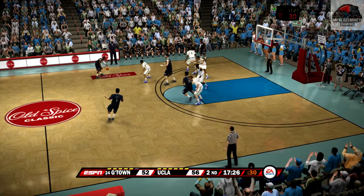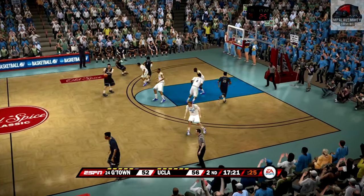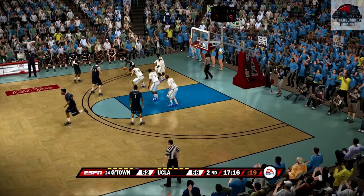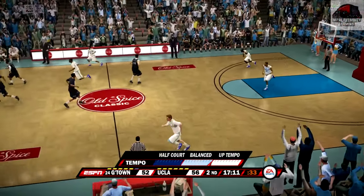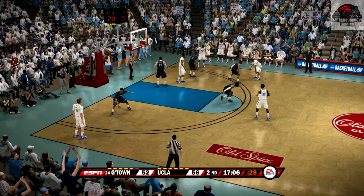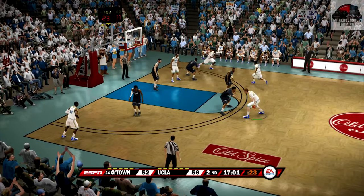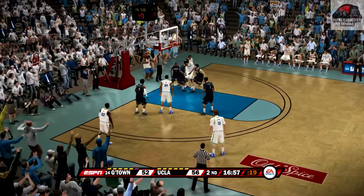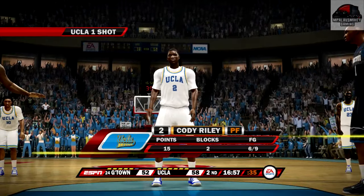Gave it up. Shoots it. And he missed. Ali receives the ball. Number 44, he gets the layup to go and the foul. What a hoop. He saw the defender coming and tried to go right through him.